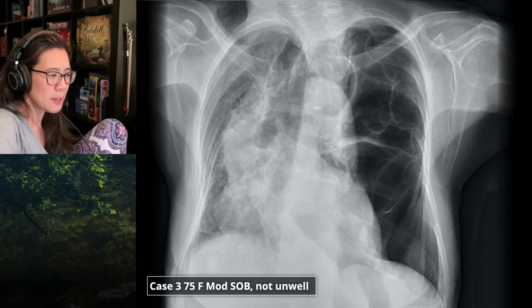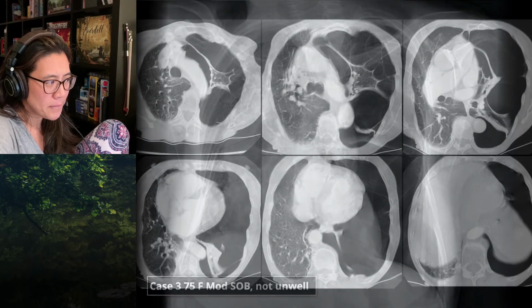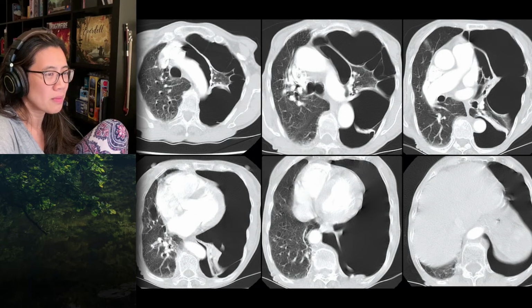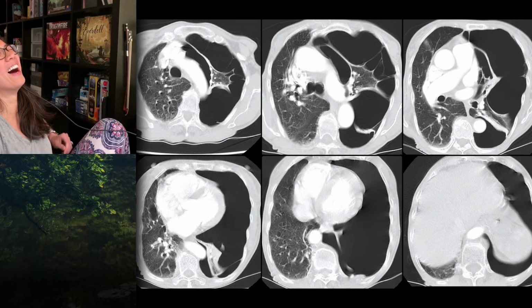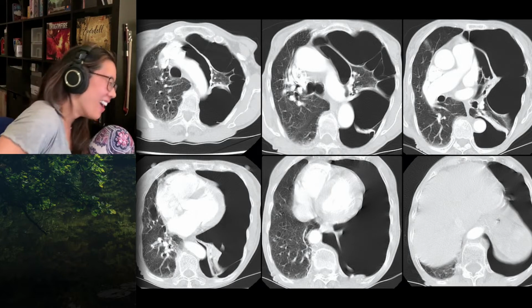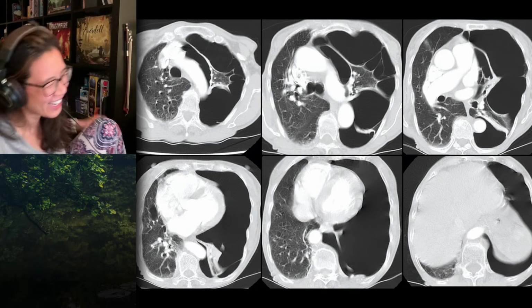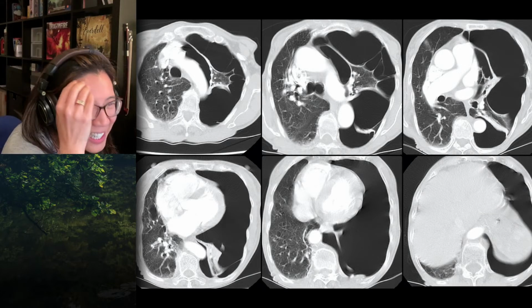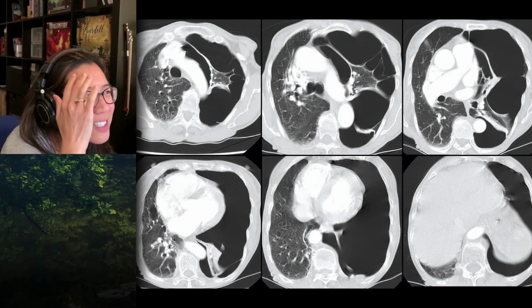We'll go to the next slide. I'll tell you what the clinical notes were for the next scan. They decided they wanted to do a CT, and the clinical note for the CT said lung cysts, query hydatid. That was the clinical note. Excellent. So does she have hydatid disease?